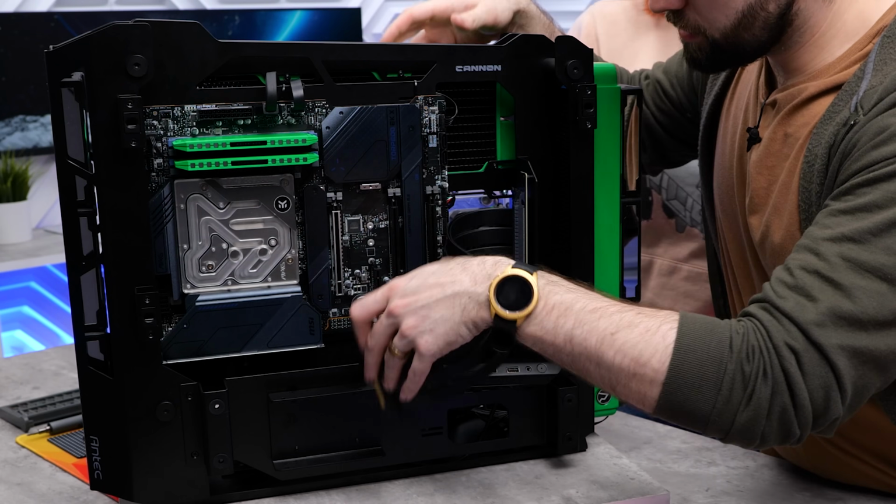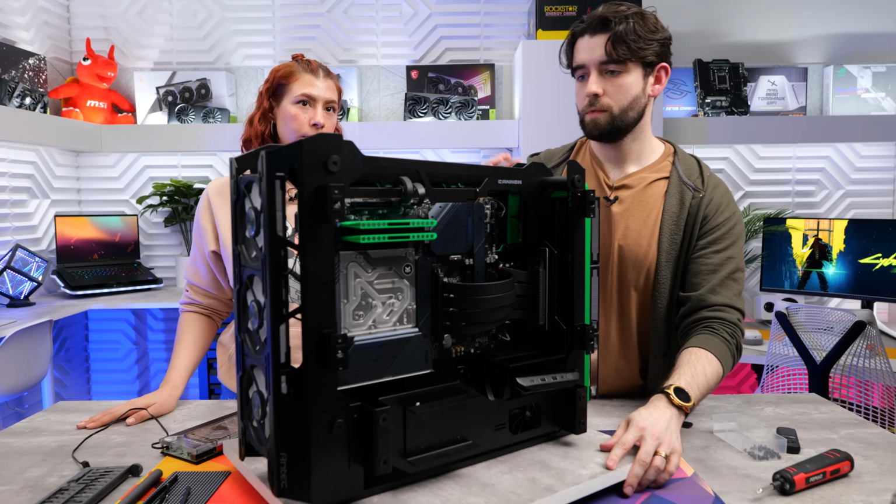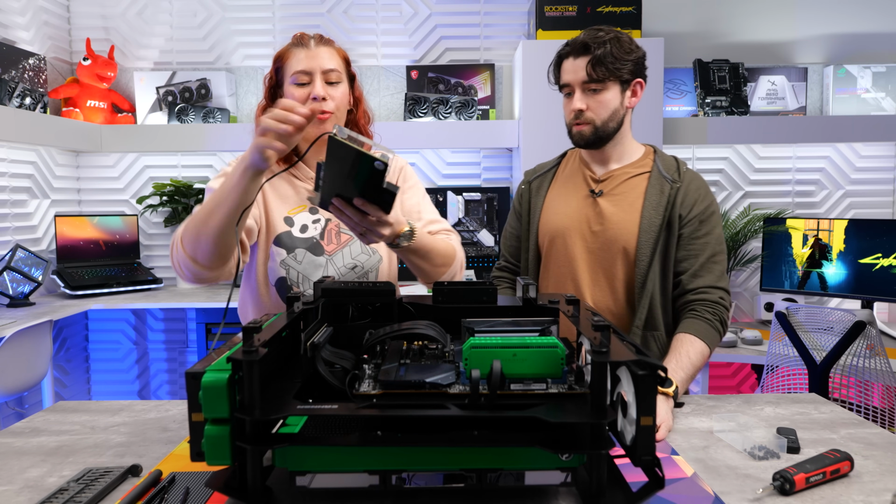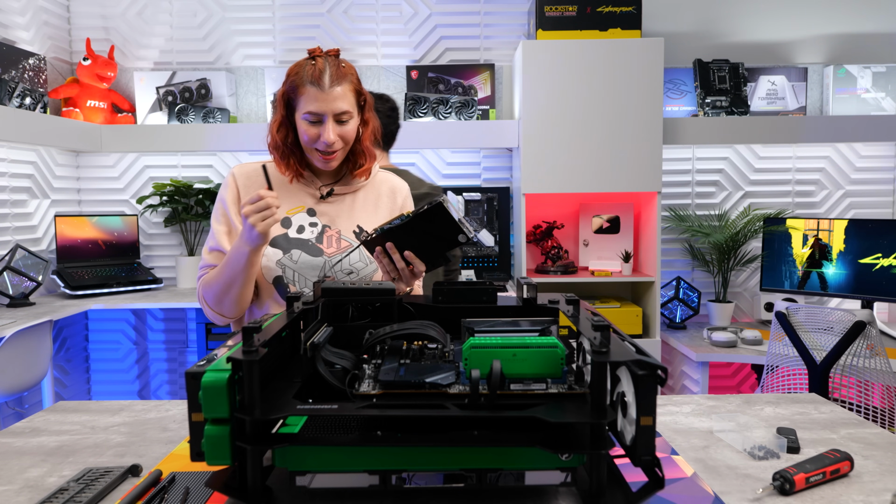So we'll get this plugged into our slot right here. How's that look? Yeah, it should be good for now. Okay, so, tell you what, I'll go and get the screws. You need to take that off first.